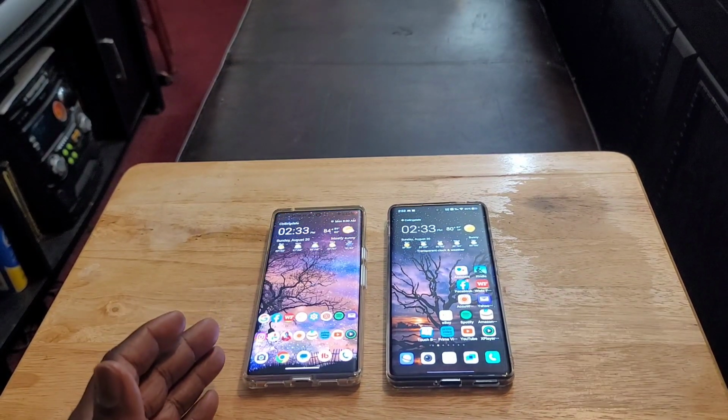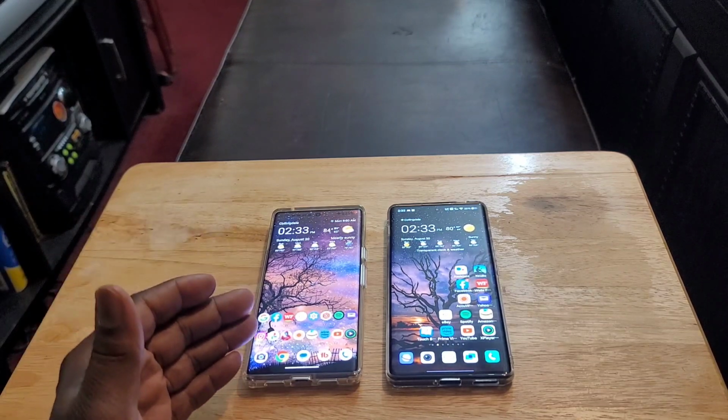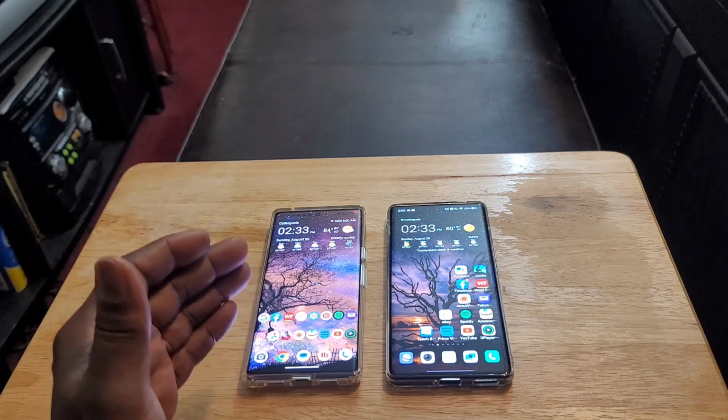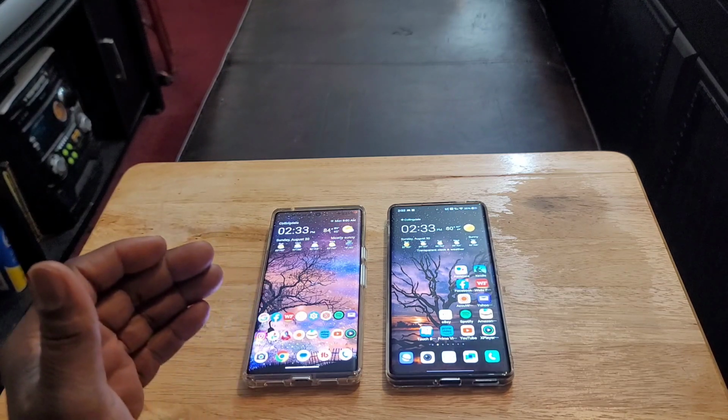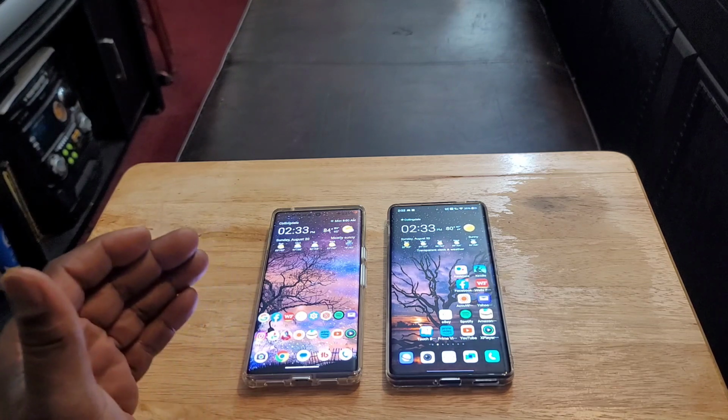However, the Google Pixel 6 Pro is also very secure, and you'll be the first people to get the newest version of Android and also security patches. So that is the advantage of having a Google device.